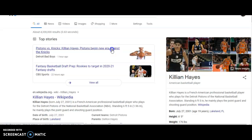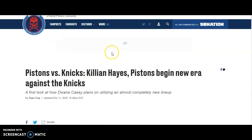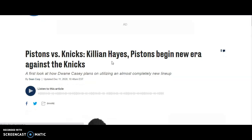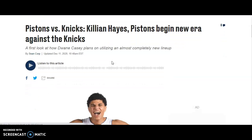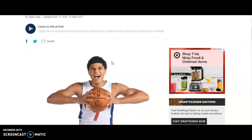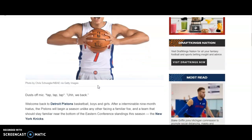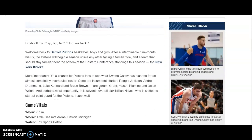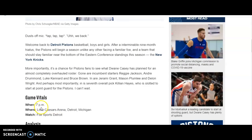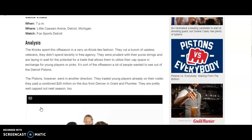So with that said, that's pretty much my take on it and how I'm looking at it. Pistons versus Knicks. Look at this article here from DetroitBadBoys.com. Dwane Casey, coach, and the guy Killian is wearing number 7. So that's how we going. That's pretty much what we were looking for. And the game starts at 7 o'clock. So this is how we seeing it, guys.